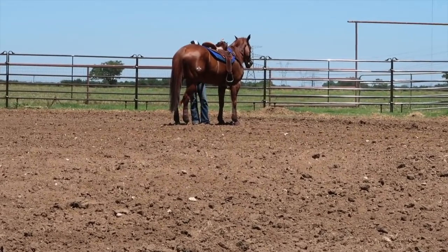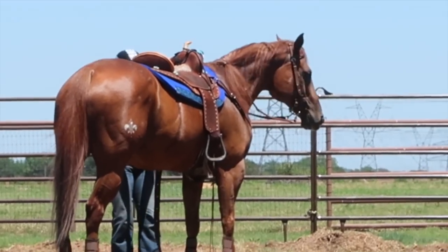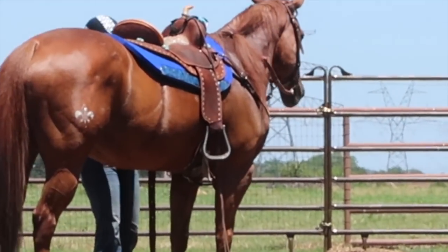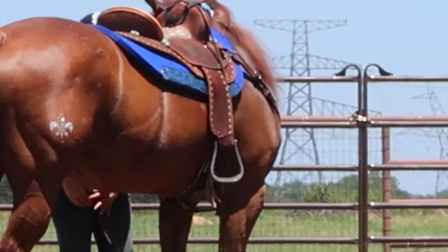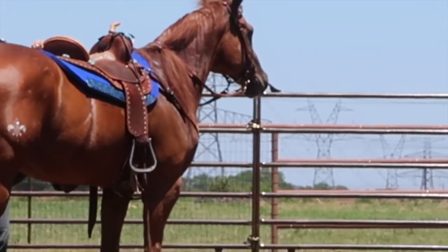Look at that tack, girl. Look at that tack. She's rocking my 5 Star pad and then her little 11-pound saddle with a saddle sack on it. I can't remember, Meacham, I think, is who makes that saddle. Then she's got a Sweet 6 on her.